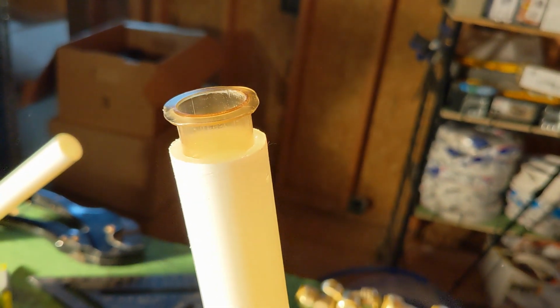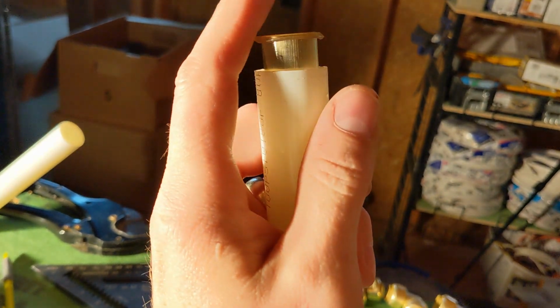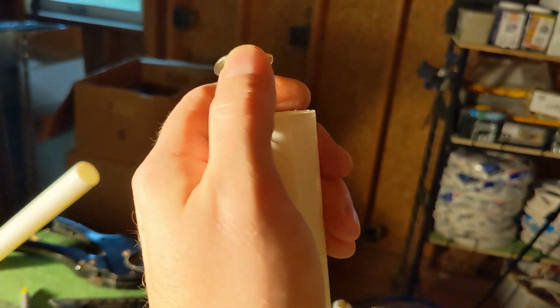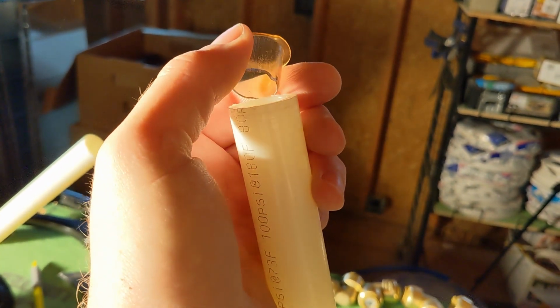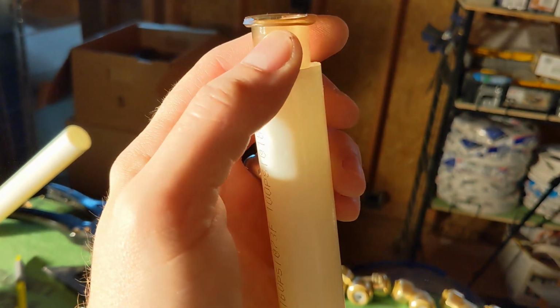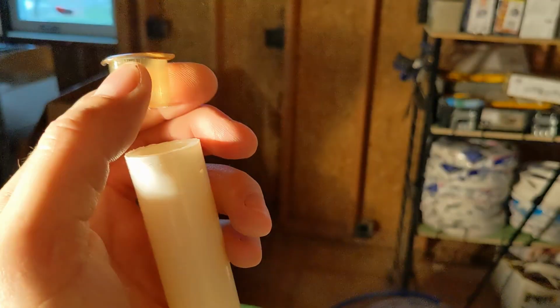So here's a little tip for you when working with PEX and SharkBite fittings. Sometimes, especially if it's not necessarily the highest quality fitting, these can be a real pain in the backside. They tend to like to get caught. You can see that one's actually been slightly damaged. You line them up perfect and you think they're gonna go in and they just won't do it. So they come out. That's the nice part.